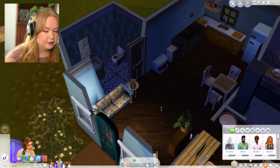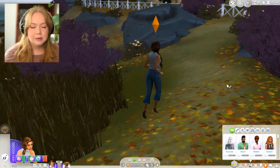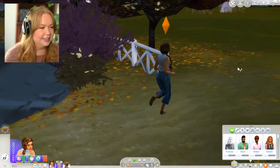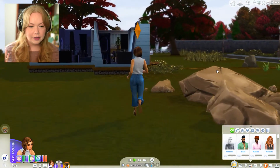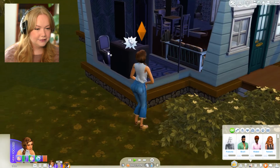Okay, we have 32 simoleons now, but Akira will be home from work soon. He's gonna be real shocked to come in and find a dog there. But this is what we did with our day off. We found a stray that we fell in love with, and we brought it home. And so Akira is just gonna have to cope with that.